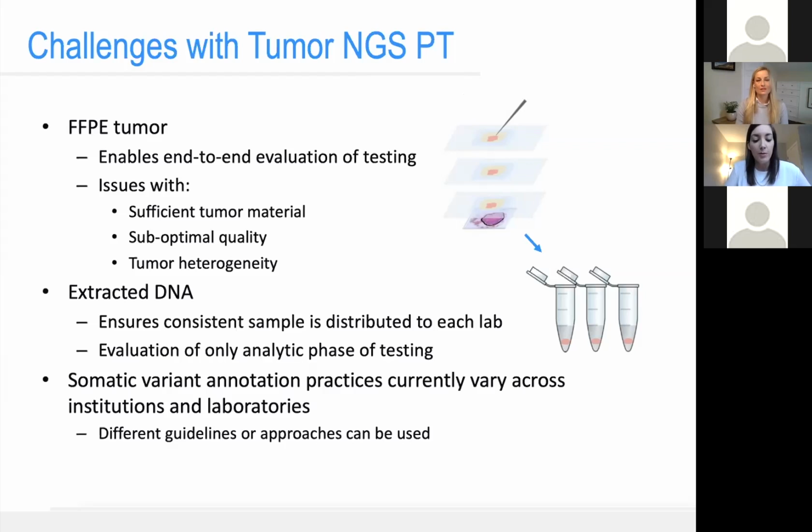An alternative approach is to use DNA extracted from FFPE tumor material. The positive part of this is that you can ensure consistent sample is distributed to each lab, but the inherent limitation is that it only allows for evaluation of the analytic phase of testing. For the post-analytic phase of proficiency testing, there are also considerations related to somatic variant annotation practices.